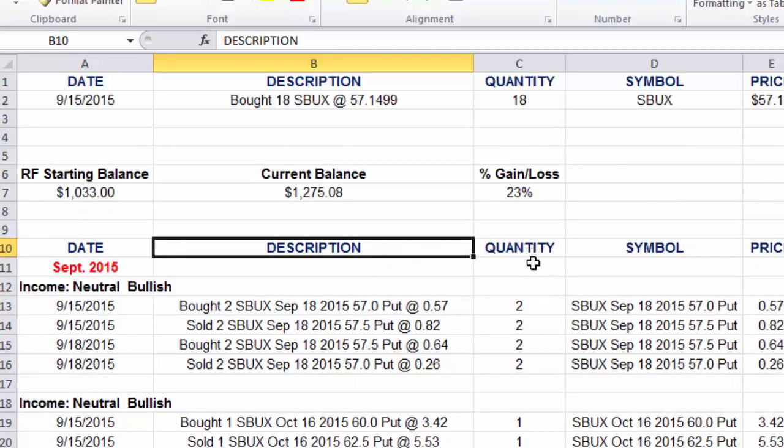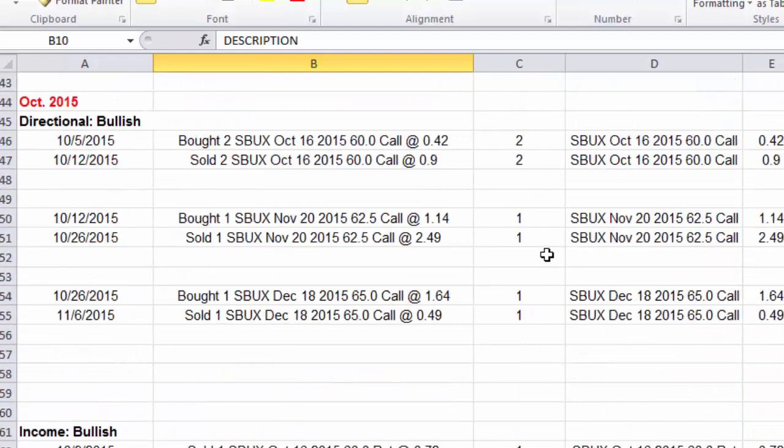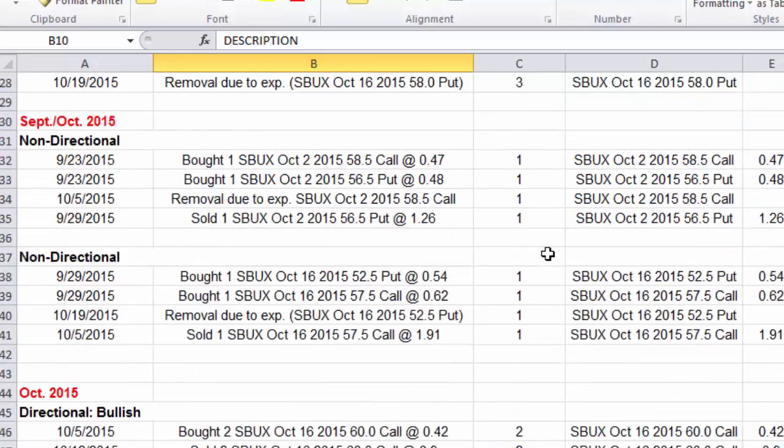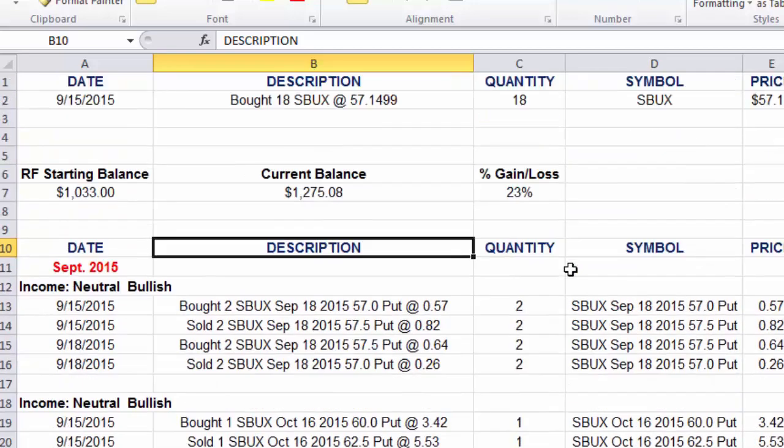I'm also not delusional though. You can see I made a lot of trades. So I am busy, but I'm busy 10 minutes at a time, right? And just doing that, the performance is superior to the buy and hold, 11.5% each month or 23% overall, where the buy and hold is only up 4.5%.